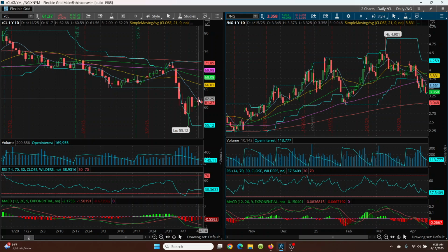That's 62.68. We'll come up here at 62.93, 63.34, and then we'll have up here at 63.90. Then we're going to be looking to the left here at that 65.22 level. That's going to be key. And then we have that 21-day at 66.01.